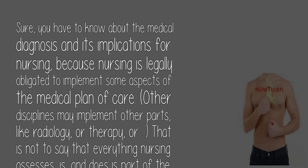Sure, you have to know about the medical diagnosis and its implications for nursing, because nursing is legally obligated to implement some aspects of the medical plan of care. Other disciplines may implement other parts, like radiology or therapy. That is not to say that everything nursing assesses, is, and does is part of the medical plan of care. It is not. That's where nursing diagnosis comes in.